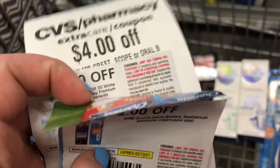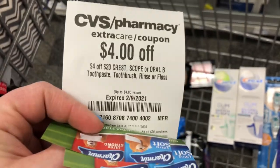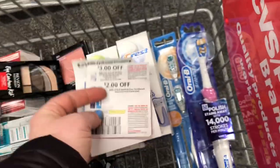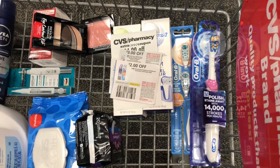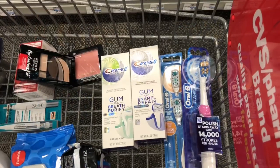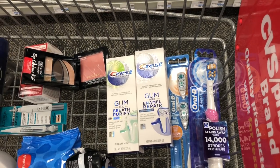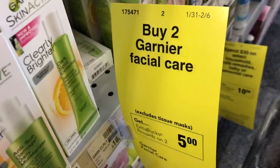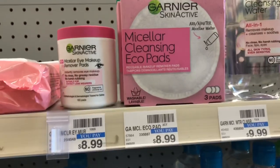two $3 off coupons on the toothpaste. I also have a $4 off $20 CRT for Crest, Scope, and Oral-B. So I will pay $15.96, but get back $8 in extra care bucks. I give away a lot of toothpaste, but I am gonna save these products for myself. The last deal that I'm gonna do today is on the Garnier Facial Care. It's on promotion for buy two and get a $5 extra care buck back.